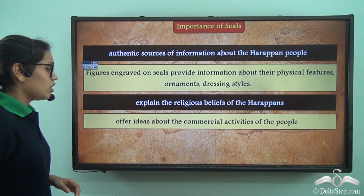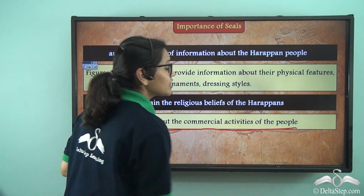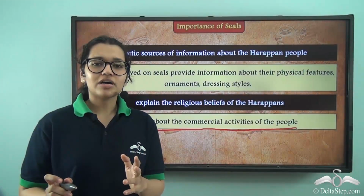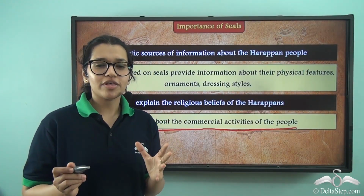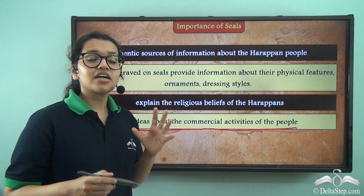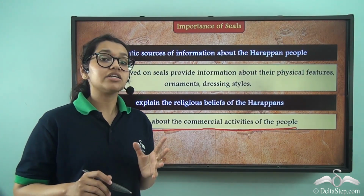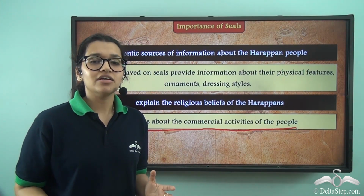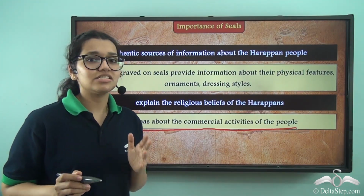Furthermore, they also offer ideas about the commercial activities of the people. For example, we've already seen those seals with ships on them, right? So from that we can understand that these people were conducting trade, not only inland but also with different civilizations outside. So this information comes to us because of the seals.